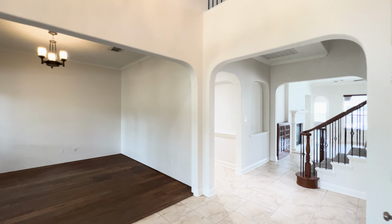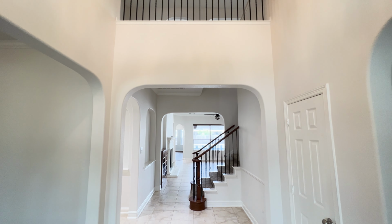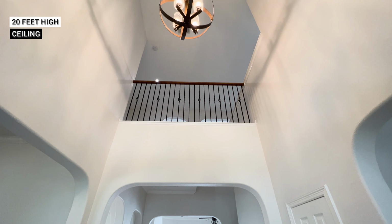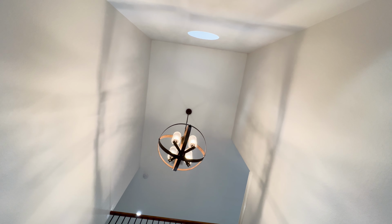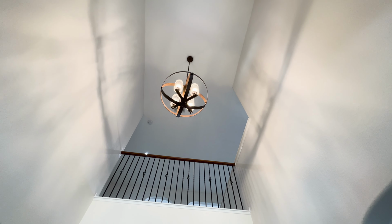If we take a moment here at the entryway and look up, we have this grand entryway. We have ceilings over 20 feet high. We have a gorgeous chandelier. We have the railing, which gives us a little hint. There's some nice stuff upstairs we'll be taking a look at shortly.